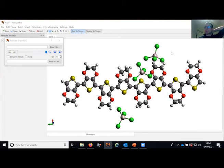Now this run took about 5 or 6 weeks to generate, by the time you factor in all the false starts and the cancellations and the restarts and everything. It just gives you an idea how long it takes to generate 1 picosecond of ab initio molecular dynamics, which is actually a very reasonable level of detail.